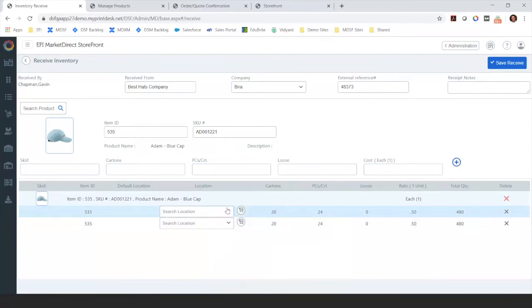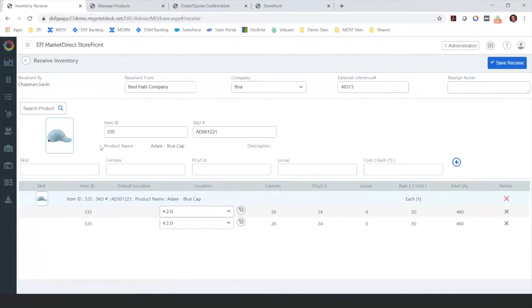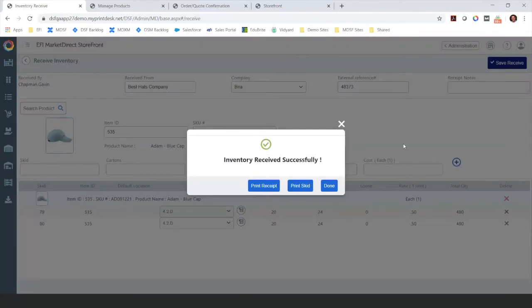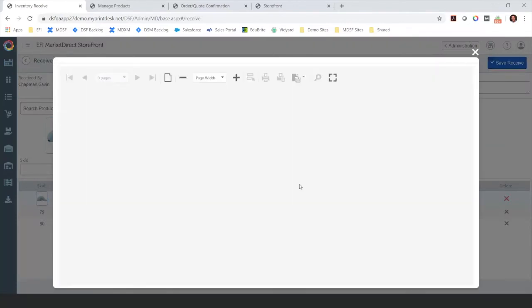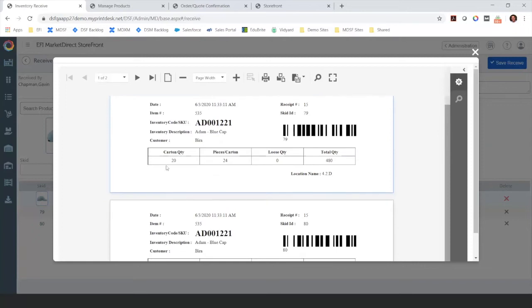Or probably the best use case, I'm going to click on this little location search icon. And it's actually going to tell me where this item already lives within my warehouse. Because I probably want to keep these together, right? So for my new inventory receipt, I'm going to put it in 42D with the rest of the blue caps. And now I can hit Save Receive. And I can either print my receipt or print my skid labels and stick them on the skid, and now it's very clear what those are, the quantities, barcode, and it really streamlines your operation.